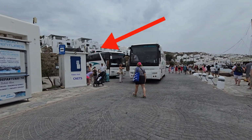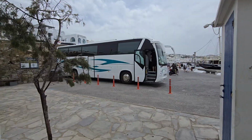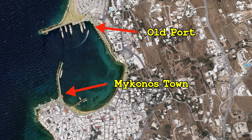and also has a nearby car rental office. If you want to wind up here, just be sure to check at the ticket booth if your particular water taxi will stop there. Semantics matter. Mykonos town is on the opposite side and a 15-minute walk away from Old Port.